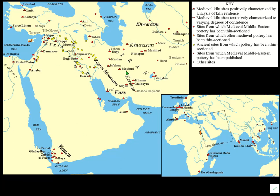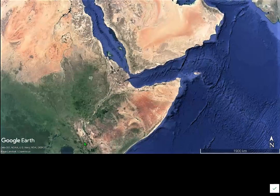So here is the campaign map, and you can see there's quite a lot of sites in the Yemen. This is because the ROM had a major field project in the Yemen, particularly in the 80s and 90s, less so now, of which I participated. So in this Google Earth image, you can see the Yemen has a lot of green, well, pretty green, greener than this, so this is not very green.